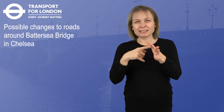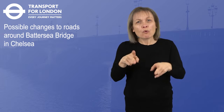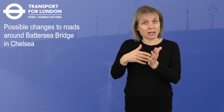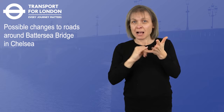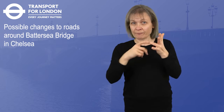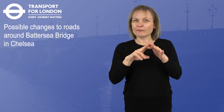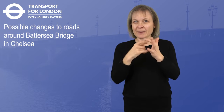Possible changes to roads around Battersea Bridge in Chelsea. TfL has plans to make the roads around Battersea Bridge even safer by making it easier to cross the road in one go by adding new Green Man pedestrian crossings on Chesney Walk, Chelsea Embankment and Beaufort Street, and by not allowing any vehicles to turn left into Beaufort Street. This should mean less delays for buses at Beaufort Street, that the road is safer for cyclists at this left-hand turn, and that changes will need to be made to this part of Battersea Bridge in Chelsea.